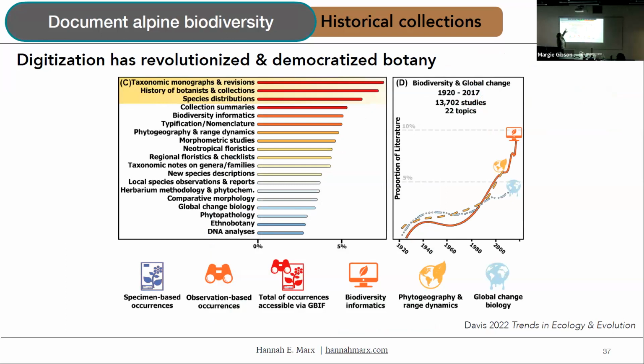The uses of our collections now have really expanded beyond taxonomy and understanding biogeography and species distributions to so many more things, right? So obviously lots of floristics, but also a lot of ethnobotany and DNA analyses and things like this. So this whole field of what I'm going to be talking about today, what we call biodiversity informatics, has really been skyrocketing over time.